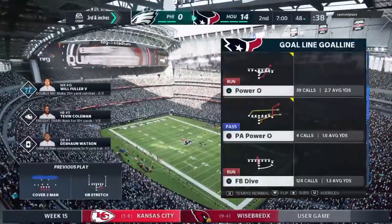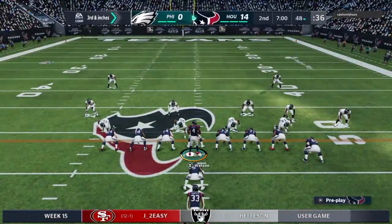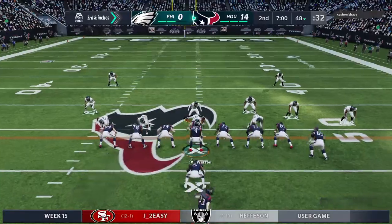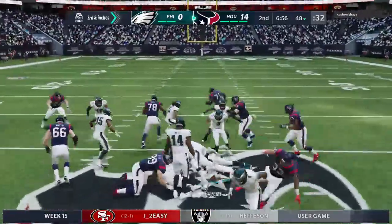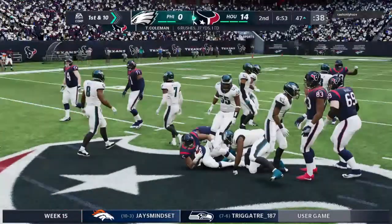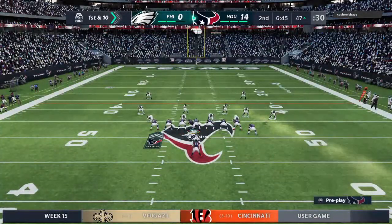This is the NFL on EA Sports. Texans 14, Eagles nothing. 3rd and inches, and they've got some extra beef up front. 3 tight ends. They'll try and run for it here. It's Coleman, and able to pick up the first across midfield to the 47. First down. They get 5 out of that one, and it moves the chains.